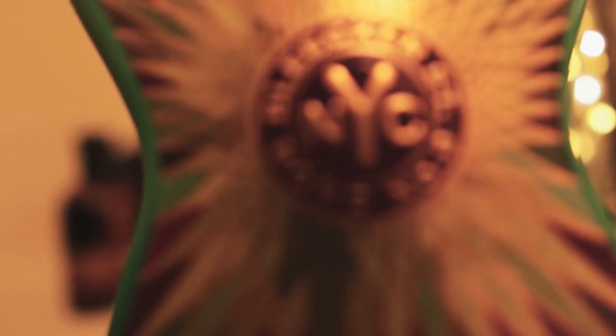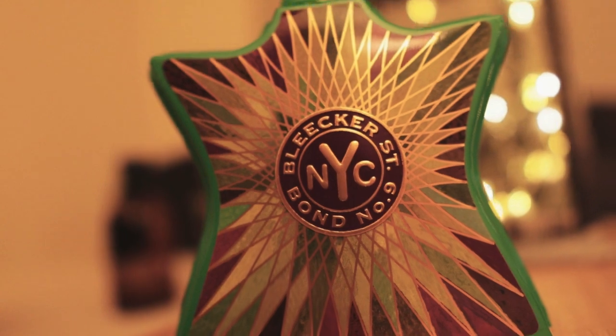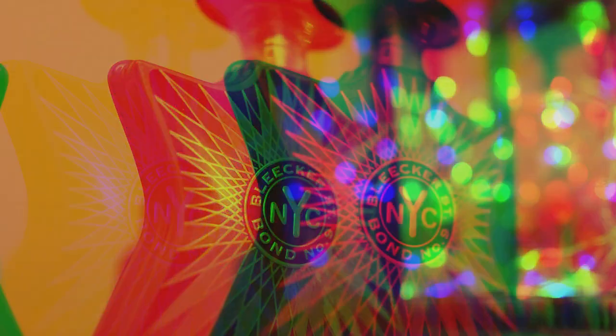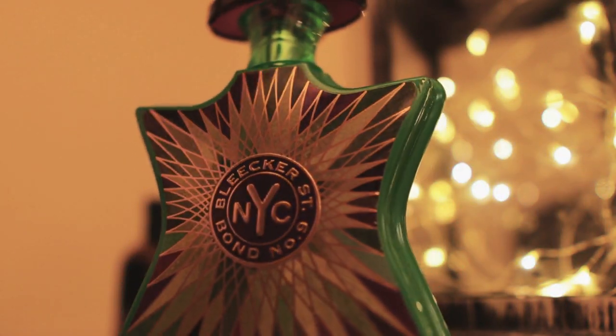Next up is one that I've talked about quite a lot, and it's probably not a surprise that it's on my list. Bleecker Street, I absolutely love this one from Bond No. 9. Oh, it's just so fresh, and I've been wearing it more in the winter, and it feels comforting. It just lasts all day, and because I've been wearing a scarf because it's absolutely freezing, this has clung on to that scarf. So when I put it back on, it's like, oh my god, easily one of my favourite fragrances.